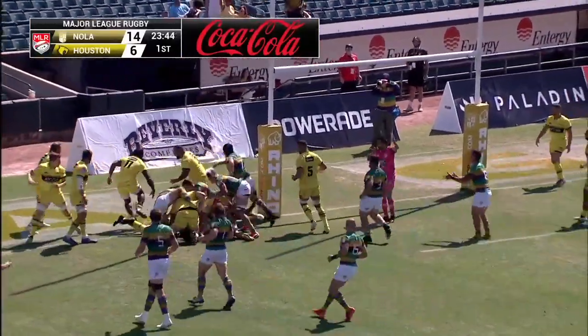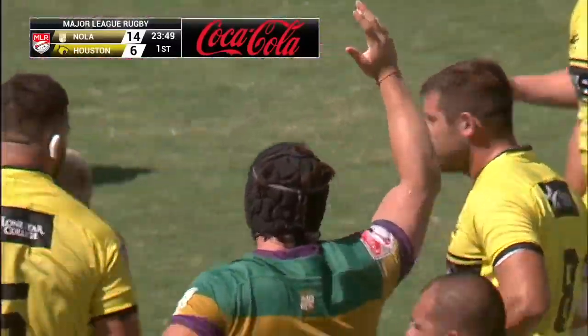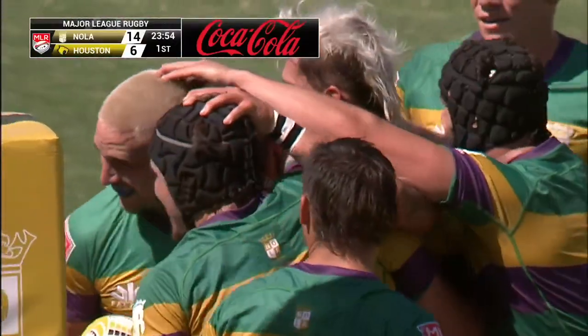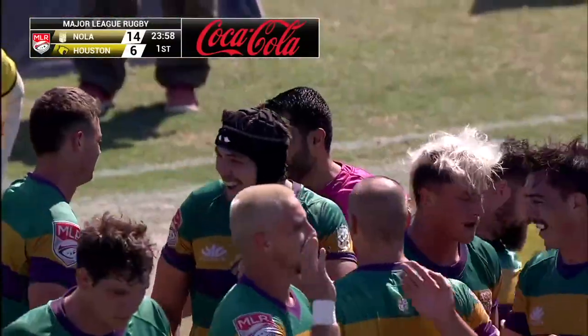SaberCats are scrambling in defense, but Gold have the opportunity over the line. Oh, penalty try. Penalty try given. That's a 7 automatic. Time off. And looks like there'll be some discussion here with the ref.